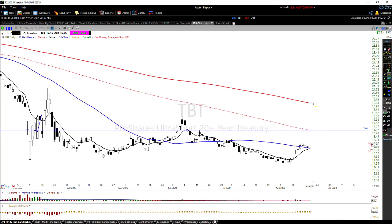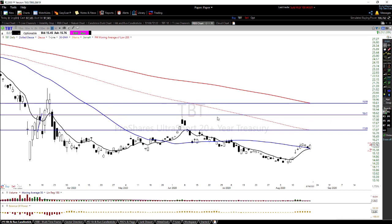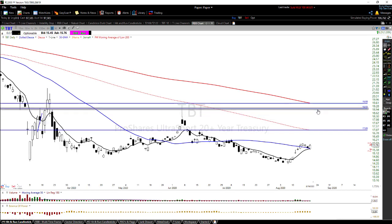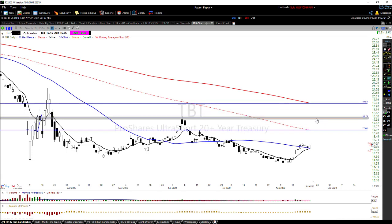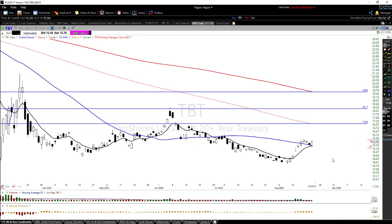My third target area is always the 200 period moving average. And my second target area is somewhere always between the deuces here, and we run over here to price. So I'll just kind of split that wick right there. So that's what I'm looking for on targets for TBT. So if TBT starts to rally, let's put a little line in here.